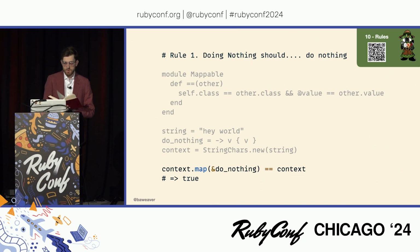Now this might sound boring, but why do we care about this? Back to our module context, and with string characters before we added wrap, that would have failed.